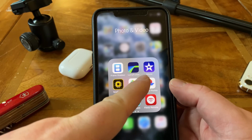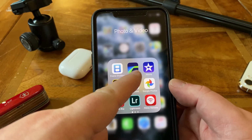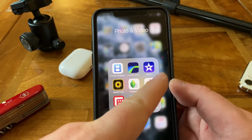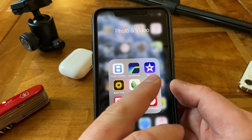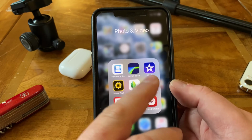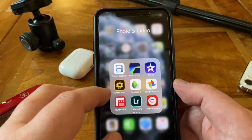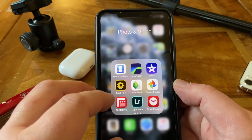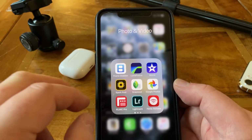Then looking at LumaFusion, that sits on here, and also on my iPad, that's the video editing app, and I use that along with iMovie. I use iMovie for specific stuff, more so for doing a camera test, when I want to put a camera showcase somewhere in it. I use iMovie to do that quicker for me. Spark Post to finish off the thumbnails and make them look as best I can. It's quick and easy. For editing, Snapseed, Google Photos, I don't use that as much now.